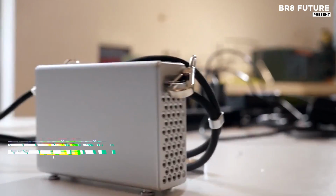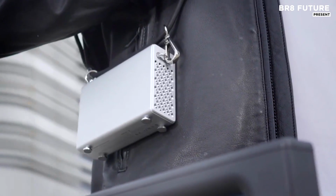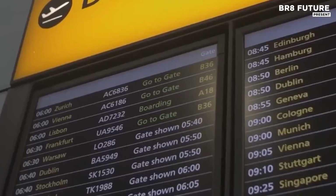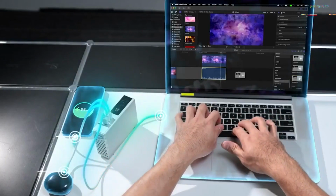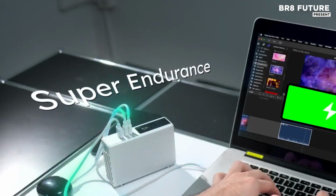The Antank B08 power bank stands out as an essential tool for anyone in need of a high-capacity charging solution. With an impressive 25,000 mAh capacity, it provides enough power to keep multiple devices charged throughout the day, whether you're traveling, working, or enjoying outdoor activities. Its dual carrying options, including a convenient handle and a sleek design, make it easy to transport without sacrificing style or practicality.